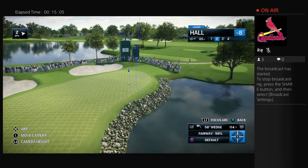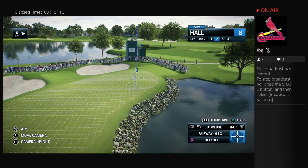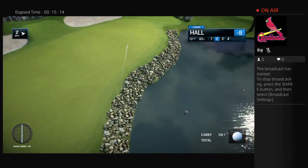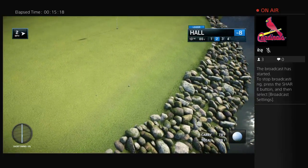Par 4 13th, Frank, how do you hit this approach shot? Rich, it's the first par 4 at Bay Hill where the water is actually on the right of the green, and that has to be taken into consideration. Just a little errant shot, and then you're going to be wet. So a little left of the flag, that's where you want to be.